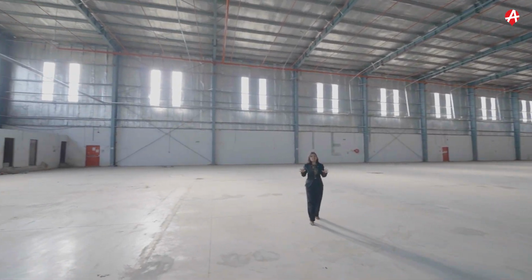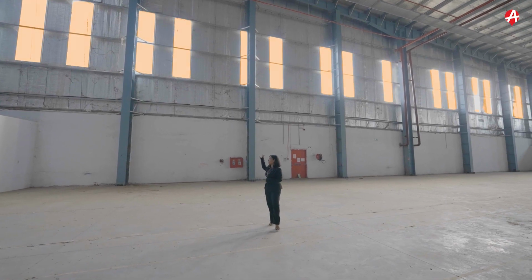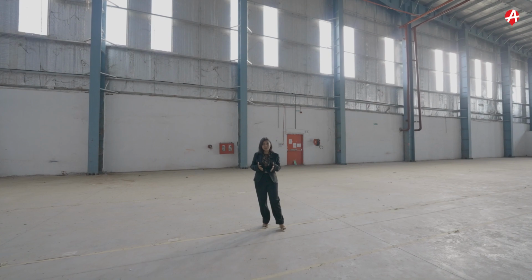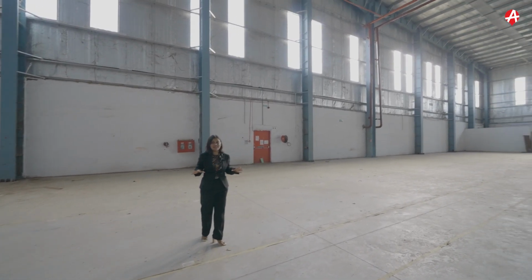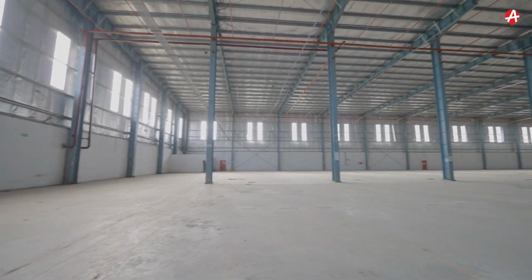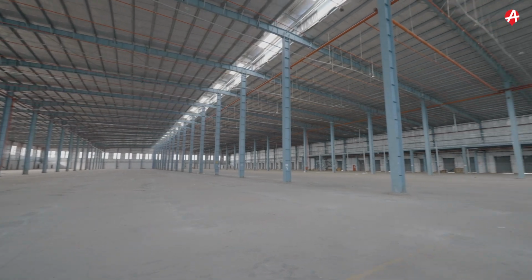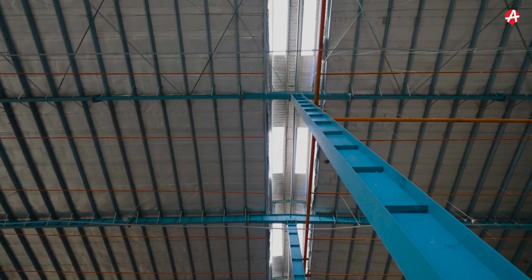And you get washrooms in every corner of the warehouse. So this thing you see behind me is called a transparent sheet, and this helps bring a lot of sunlight during the day to save a lot of energy. And as you can see, the whole warehouse is lit. And this here is called the ridge, used for ventilation.